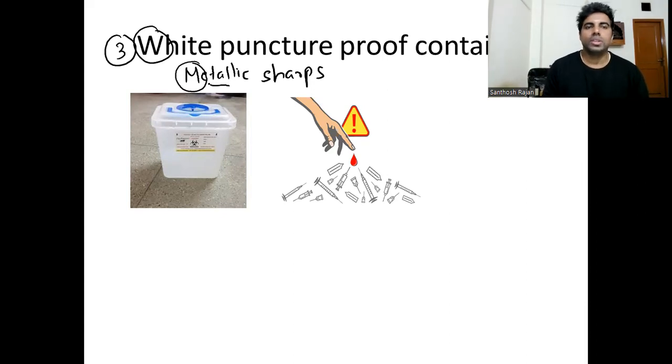So all the metallic sharps, what happened? They go into this white translucent puncture-proof container. Okay, this is the one. So what are the things that go in as metallic sharps?